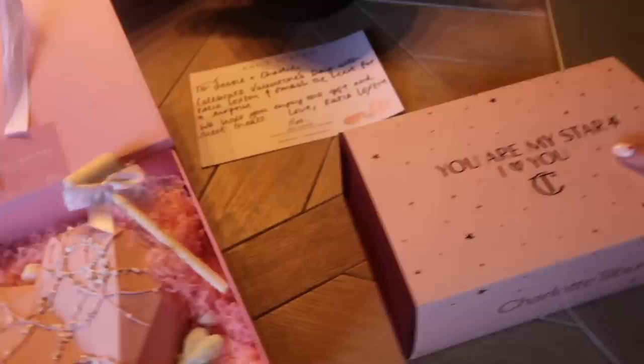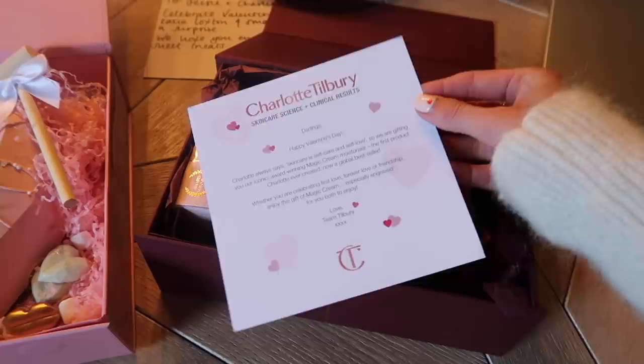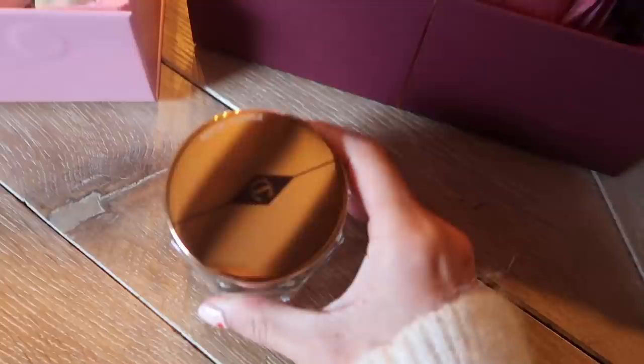And then something from Charlotte Tilbury. Charlotte's award-winning magic cream. Charlotte always says skincare is self-care and self-love, so we are gifting you our iconic award-winning magic cream moisturizer, the first product that Charlotte ever created and now a global bestseller. I actually didn't realize that was the first product that she ever created. Ooh, especially engraved. Oh, Charlie, you've got your own Charlotte Tilbury magic cream with Magic Charlie engraved on the lid.